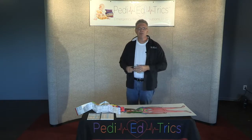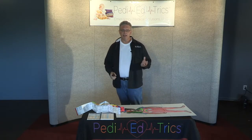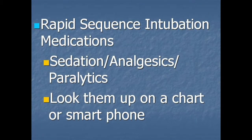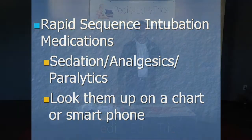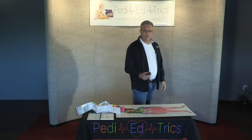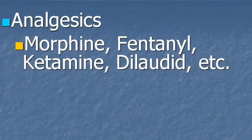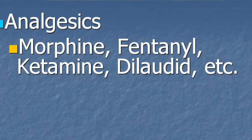And if you're gonna put this child to sleep, so you can go ahead and intubate him, otherwise known as RSI, do not memorize drug dosages. Just remember the same stuff you give every day to big people, you give to little people, just a smaller dose. So that means Versed or some variation thereof to go to sleep. And morphine, fentanyl, ketamine, Dilaudid to take away their pain.